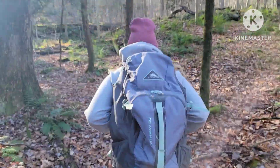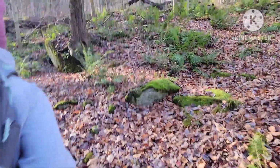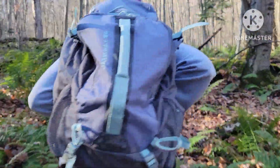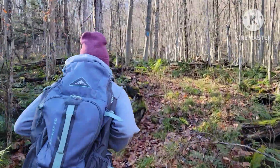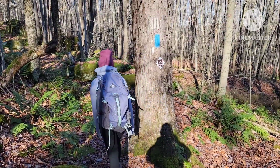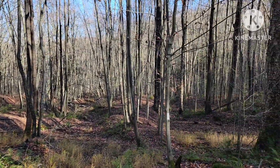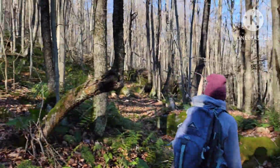Now that all the leaves have fallen, the trail's pretty hard to decipher. So we'll just have to keep paying attention to all the blue markers. Apparently there is some camping up here. There's a camp, little tent mark. It's marked with white blazes that head down that direction. We're not gonna walk down there. We're gonna keep going on the trail.